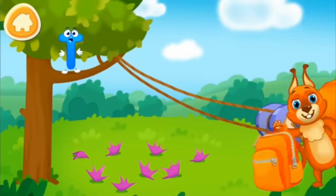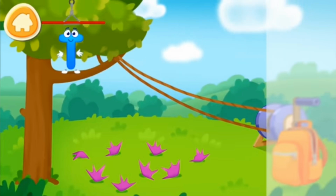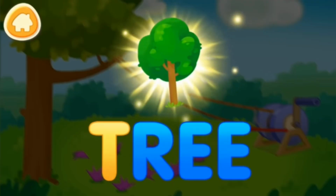Help the letter T get down from the tree. Throw the handle. Got it. T, tree.